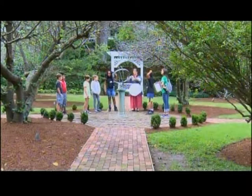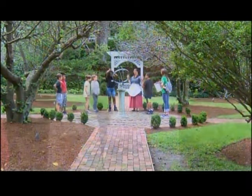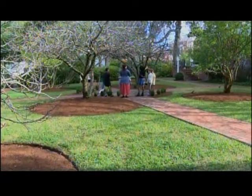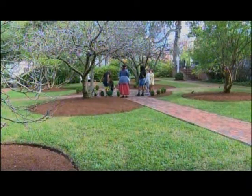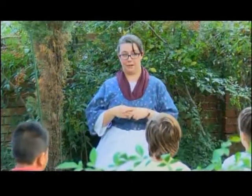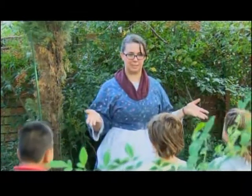The first location that students visited was the lavish colonial-style garden. The garden is separated into a number of distinct locations, including an orchard filled with fig and pomegranate trees, a kitchen garden, 2 terraced gardens, and a rose garden. Students learned that back in colonial times, enslaved people would tend to the plants and vegetables.